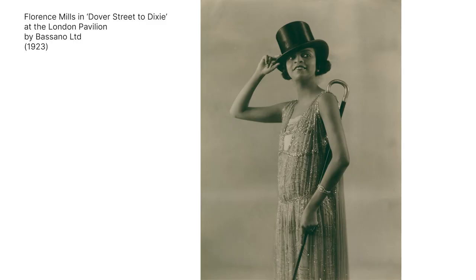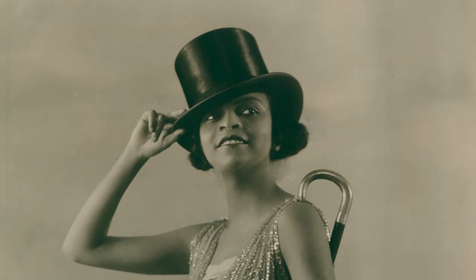Think about all the ways you can look closely at portraits and what they can tell you about the people in them. How would you like to be shown in a portrait?